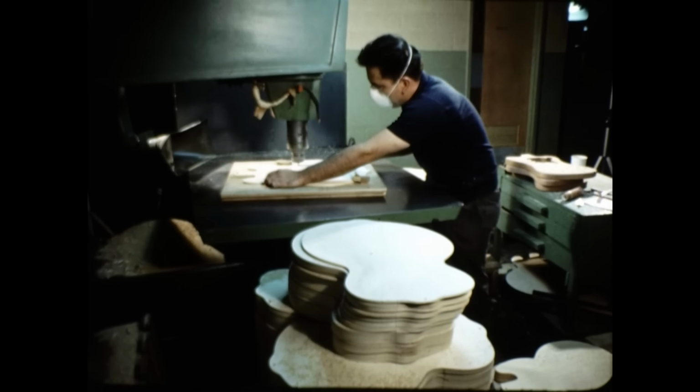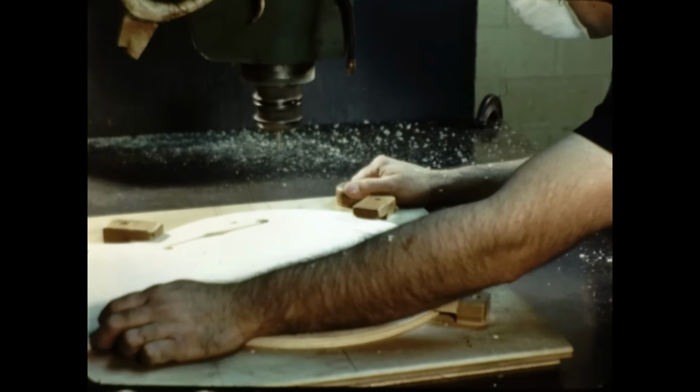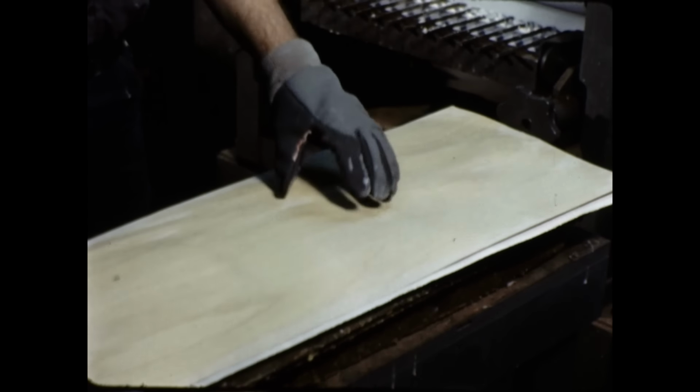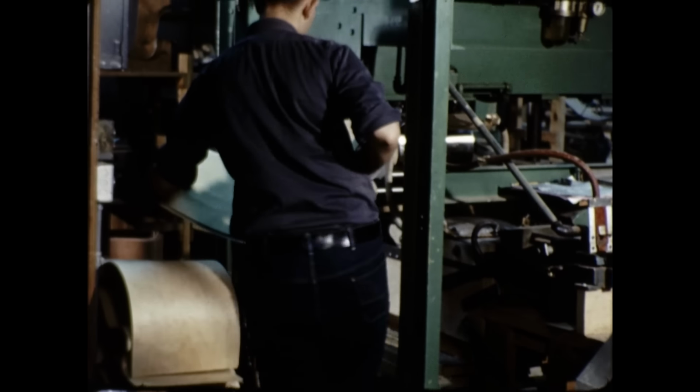The F-shaped sound hole was a contribution Gibson made to the world of guitars back in the early 1920s. Rims are laminated and formed to exacting specifications in a press which reproduces the complicated guitar shape.